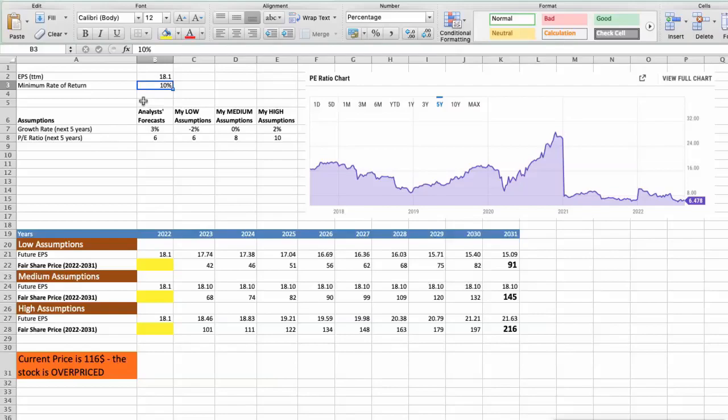For Celanese, analysts forecast growth rate around 3% per year in the next 5 years, and future PE around 6. Again, I will use three different scenarios for Celanese Company: bad, average, and good.